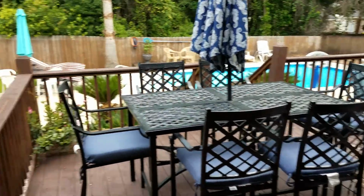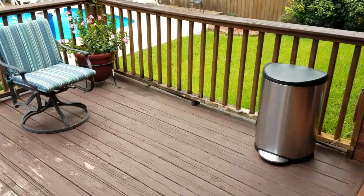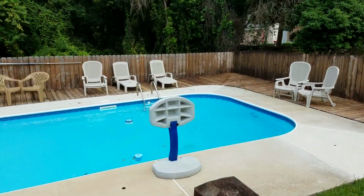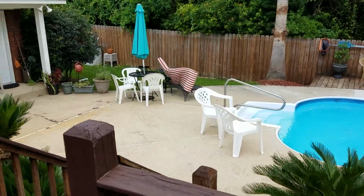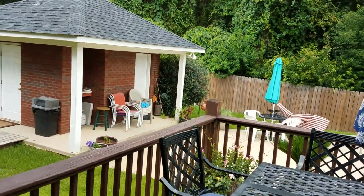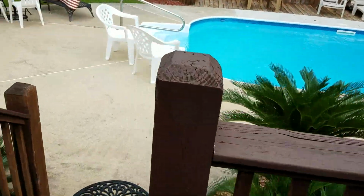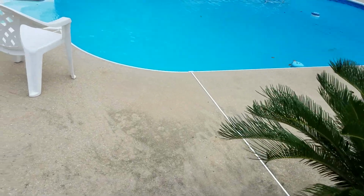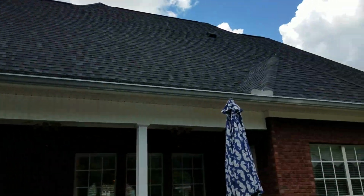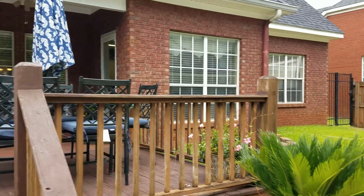Okay, we just come outside from the door from the breakfast area. We have a nice, very nice deck here that overlooks the pool area. It's very nice. I'm gonna grab the keys just in case we need to get in one of those doors out there. Okay. I don't know how old the roof is yet, but it looks fantastic. Very well kept house.